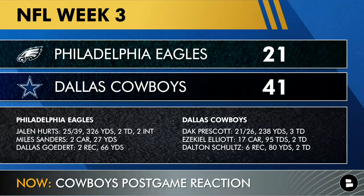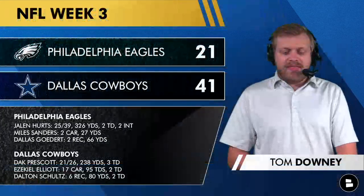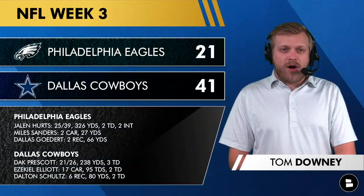Somebody earlier this week asked me, hey, Tom, can the Cowboys blow out an inferior opponent? Well, that is exactly what they did tonight, taking down the Philadelphia Eagles 41-21. And honestly, it felt like a bigger win than that. Only 20 in this one by the Dallas Cowboys.